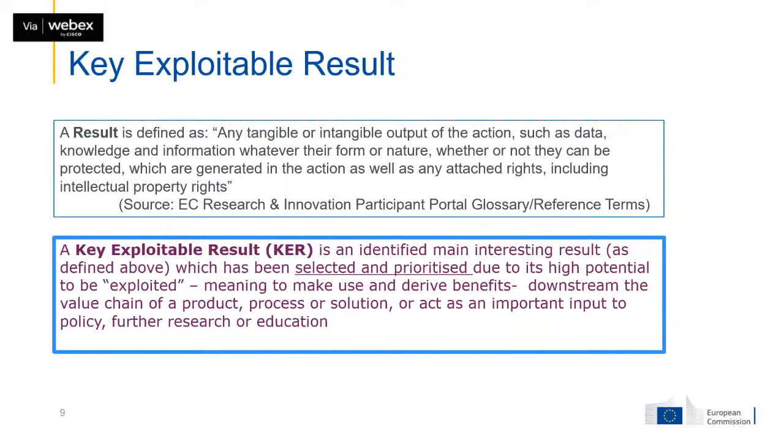So what is the key exploitable result? I'm giving you a definition there. I will not read it out. But the idea of a key exploitable result is that it has to be really the most important result. We expect that there could be two or three really key exploitable results coming out of each project. And it's really the ones that can make a difference.